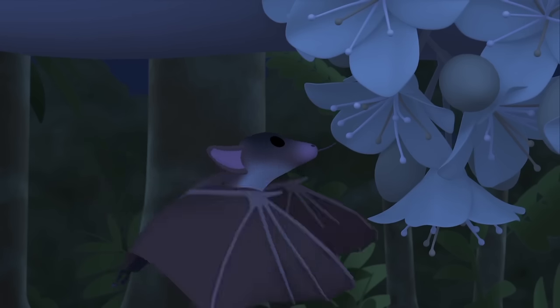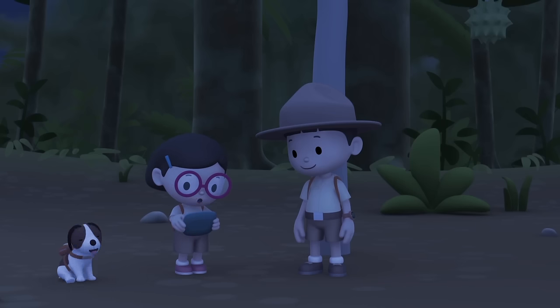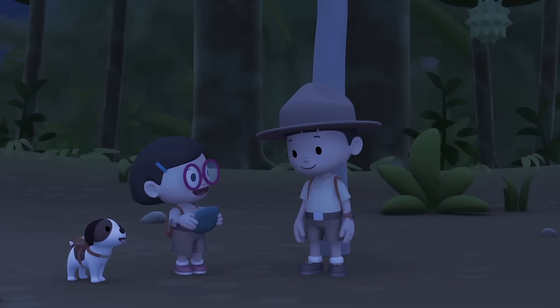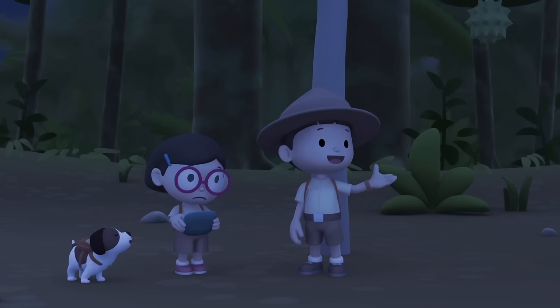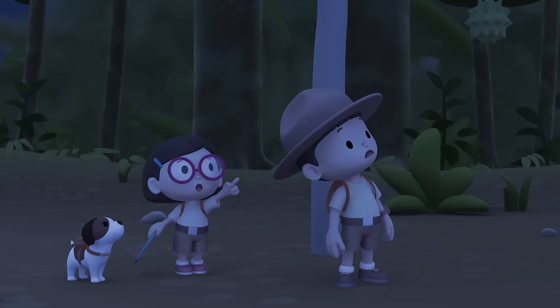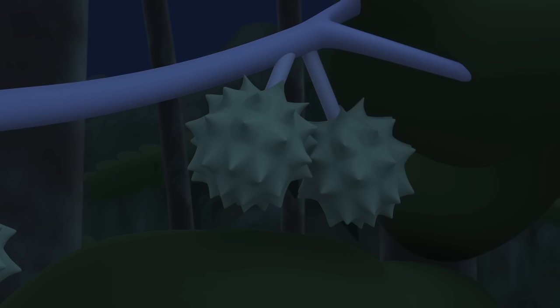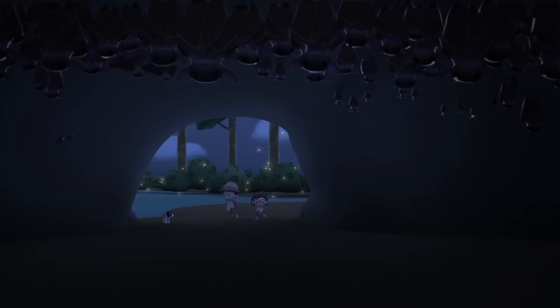Hey, is that a night-blooming plant? This flower is part of the durian tree. And you're right, Leo. The flowers blossom only at night. Are you ready to join us, dawn bat? Careful, Leo. See those sharp spiky things up there? Those are durian fruits. When the durians are ripe, they fall down, so don't stand too close. Thanks for the warning, Katie.